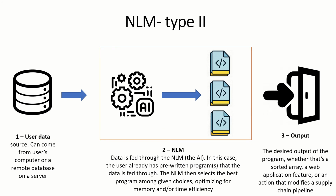There's also type 2. So type 2 is the same idea. You have user data, but in this case, the NLM chooses between, let's say, in this graphic, 3 known programs, and then it selects the best one given the choices, again optimizing for time and memory efficiency, and then the output. So they really act very similarly, just what the input and output is to the NLM specifically may change.